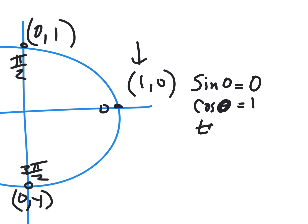And what's tangent there? It's 1 over 0. Does that even exist? Oh, wait. It's 0 over 1. Does that exist? Yes. What is it? Zero. Tangent is the y over the x. So tangent of 0 degrees, which is also theta. It's weird, but it's true. Theta is 0. Tangent of 0 is 0.